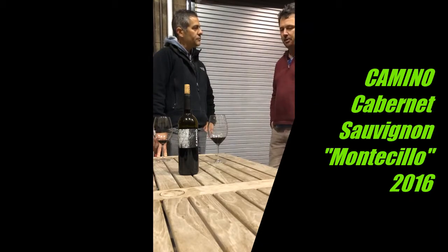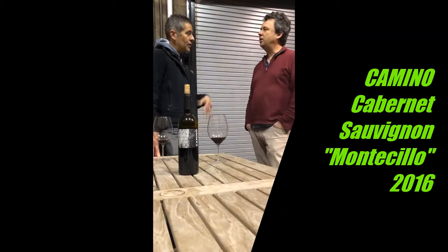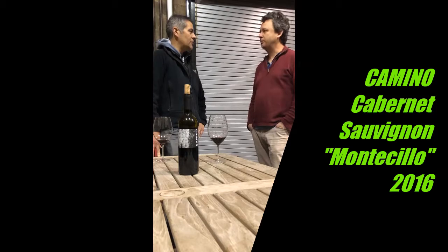It's a mouthful. I mean, it's really delicious right now. Good, I think so too. I think it's really delicious now. I think there's a lot of character there, the fruit, the freshness, and even the tannins. Even though they're a little bit softer, they're there. They're long, so this can certainly age.